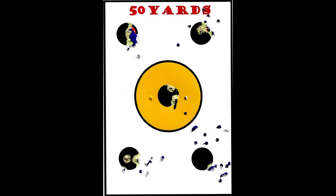In reality, the only way to see what works in your rifle is to try a selection of pellets at different distances, and in all weathers to see what works.